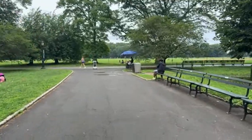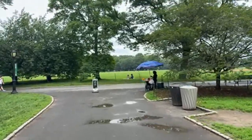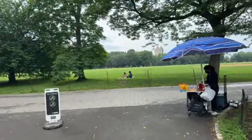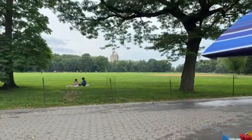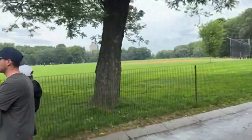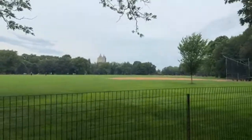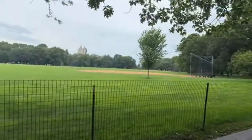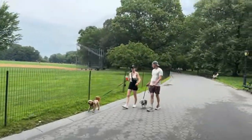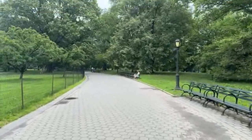There are tennis courts here. This is a baseball field. Most people go to an area called the Great Lawn when there's sun. It's a little further downtown than I am right now, but it kind of looks like this, except it's not a baseball field. And people tan there and hang out there, and I think actually it's also where that Global Citizen music concert is every year.